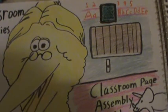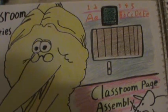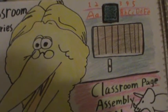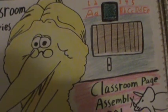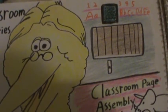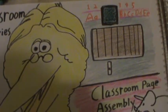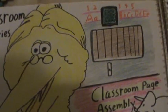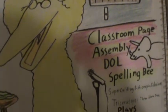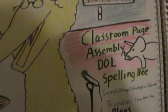Other than that, there would be a lot of times a classroom page for the attendance, or about assemblies or whatever was going on in the school. They would go into details about anything going on in the school that you would hear about. And then of course they would do the Pledge of Allegiance. I remember, I pledge allegiance to the flag. But memories can go on and on. If you've got the classroom page, along with the assembly, along with DOL, and along with the spelling bee.